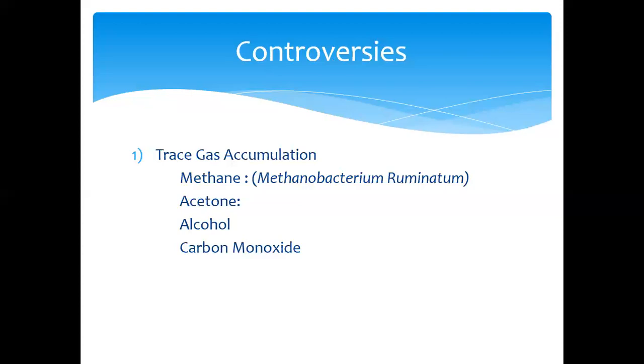Methane, one of the gases: we all produce methane in our bowels, and since it is soluble, it is expired out into our expired air. What is the clinical significance? Not very much, except that methane will interfere with our halothane gas analysis.